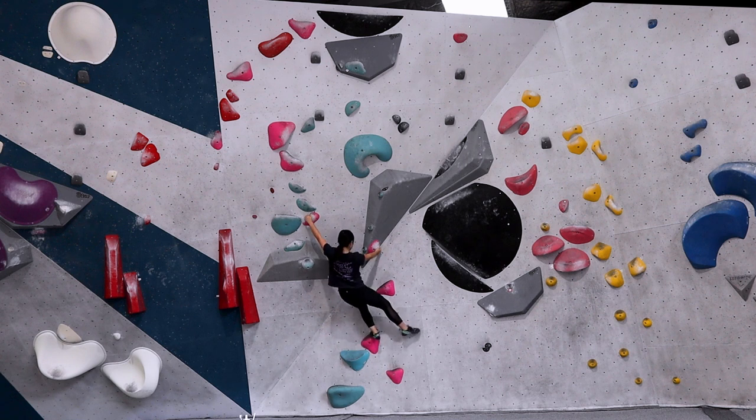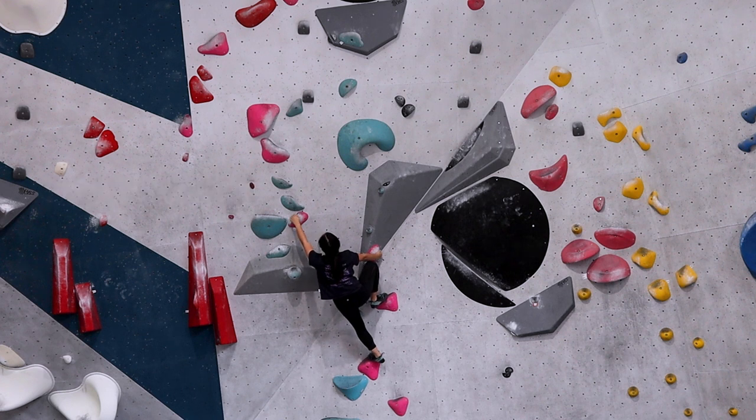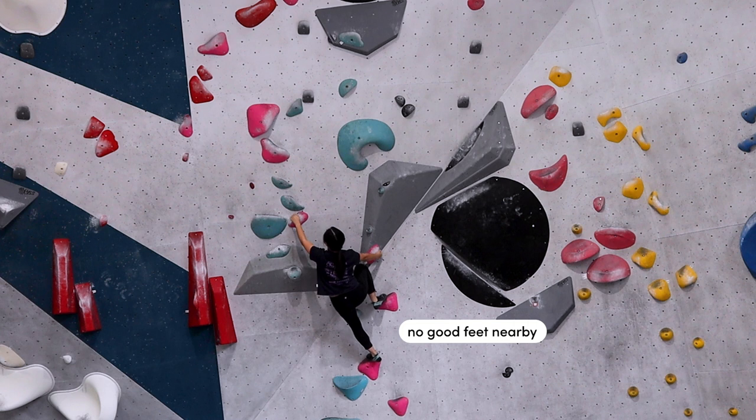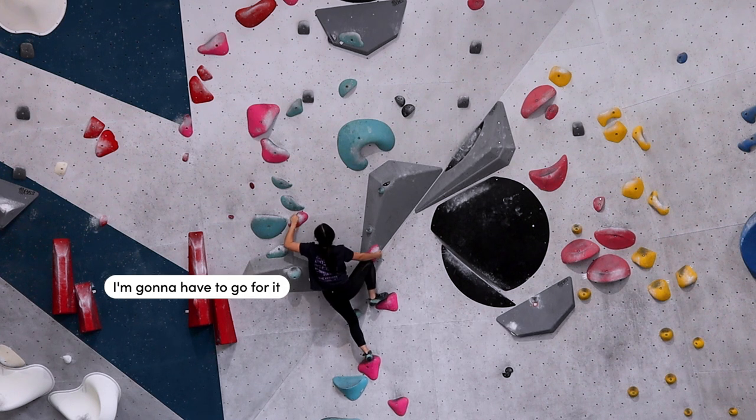You can see that the wall angles a bit halfway through the climb, which makes it harder to fight to the top and hold with momentum. And this taught me how to be a little bit more dynamic, a little bit committing in my moves, especially as someone who's on the shorter side.